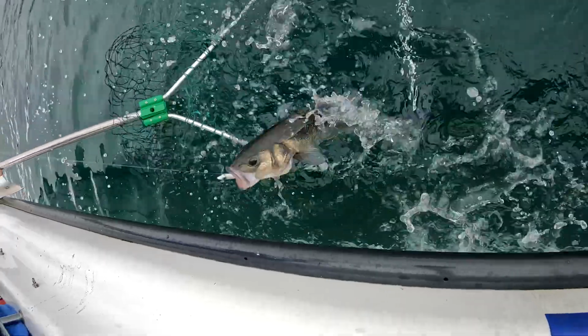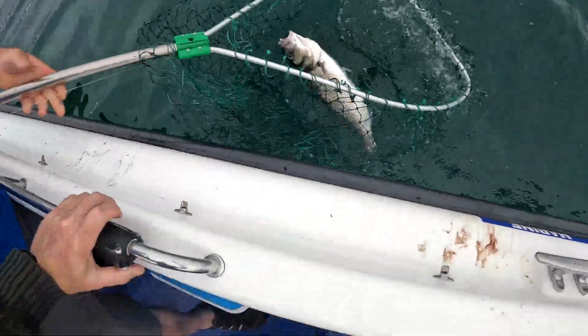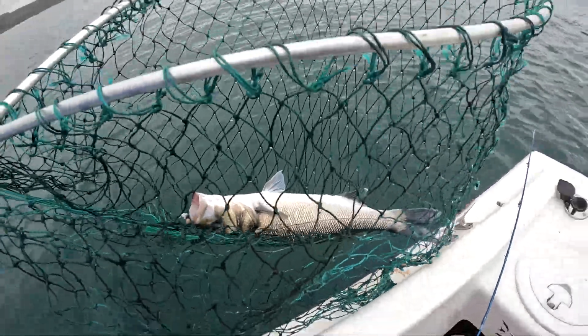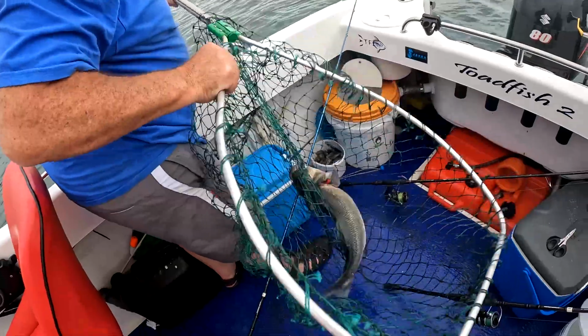Oh, it's a lovely fish. That's a nice fish. Yes. Wow, nice fish. That's a lovely fish. So dark he is, look, for living in the kelp. Yeah. See the difference? Wow. Oh, it's a beauty. That's a bit more like it.